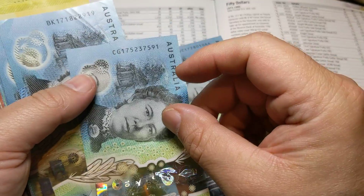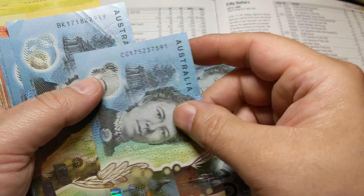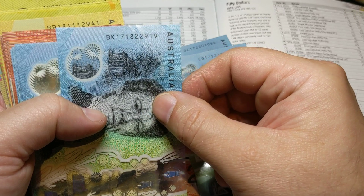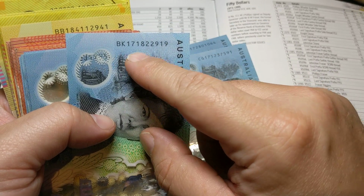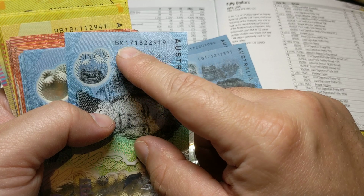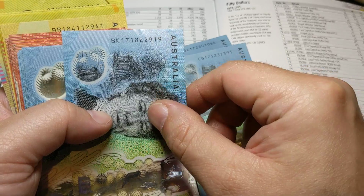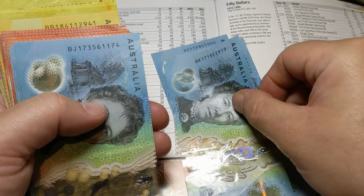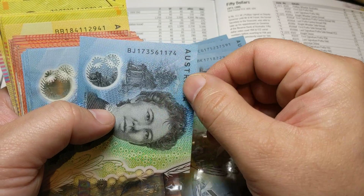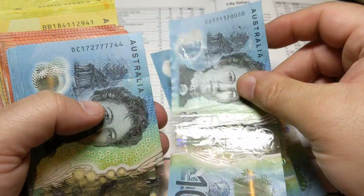Alright. So you're looking for numbers that are like solid numbers or low numbers. I think I've gone through this before, but the first two numbers are the year that the note was made, so that's always helpful. And the first two letters are the prefix. So we'll go through these and see if there's anything special.